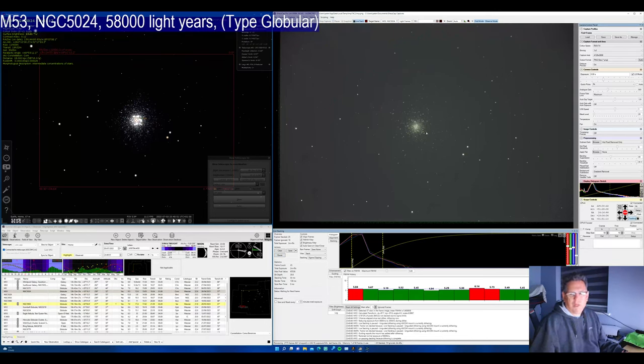And they seem to have certain layers of populations in them. As one set has died, the others have been formed from the dust and gas that's been returned into their clusters. I think there's about 150 known which orbit around our galaxy. But obviously we can't see the far side of our galaxy so much, so there could be a lot more than that we don't know about. But some obviously do originate from these galaxies that we have managed to eat up over the billions of years. So M53.